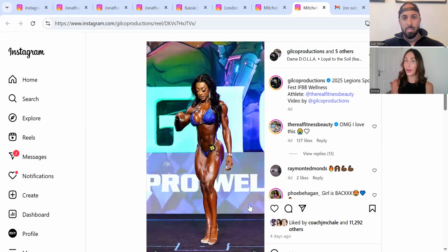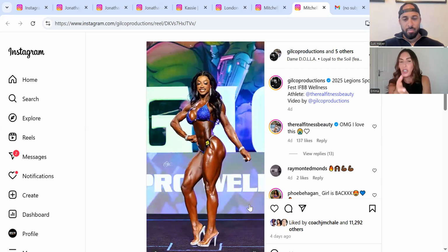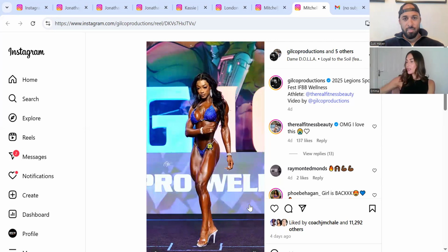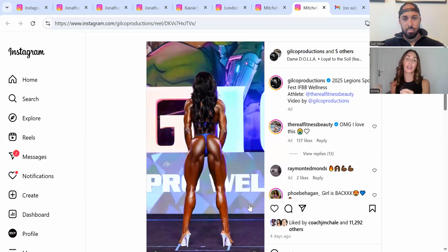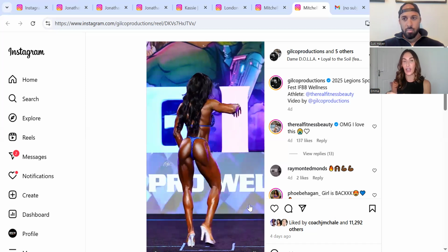Still going, still going, and stop. Yeah, so it's distracting. Just hold the pose. Let the judges see you in it. There's no reason to be moving and wiggling the arm around. And for me, it just distracts from the physique. And that is the main correction that I would really give for this entire routine.